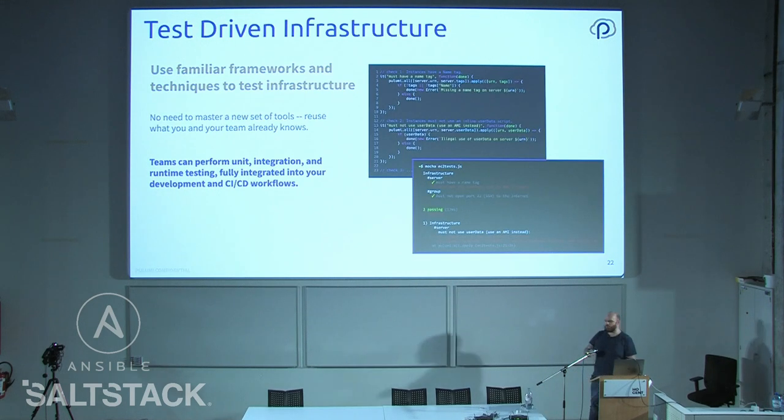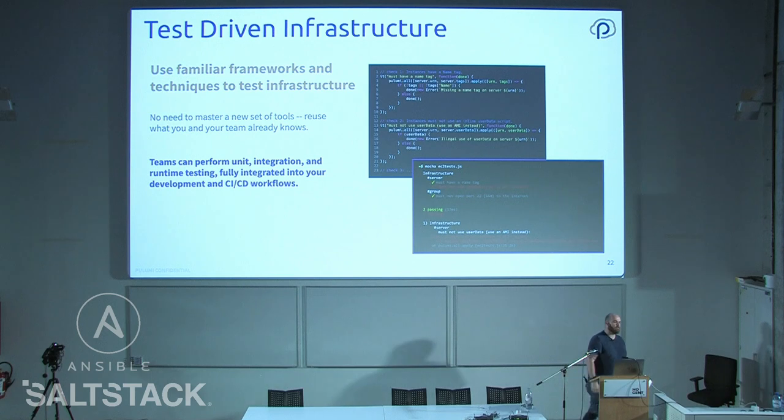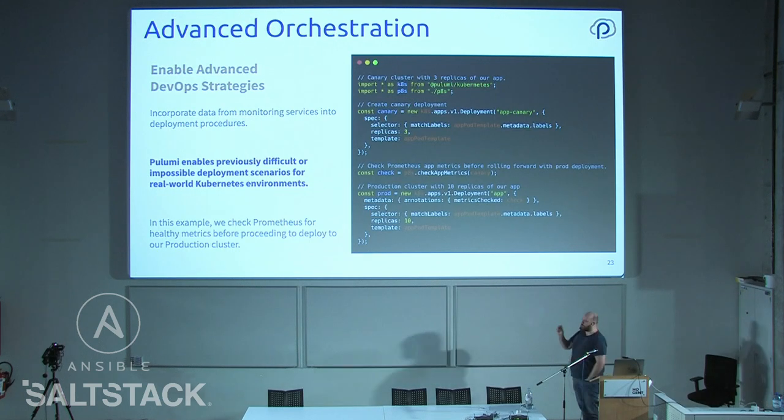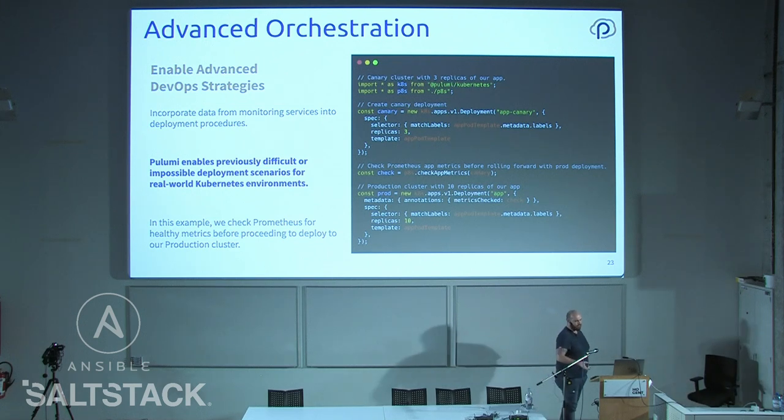Now, here's where we start to differ. We can write tests. We can have a tested approach to all of our code within the same language, within the same application. We don't need supplementary tools or wrapper scripts around it in order to bring these things together. And my favorite piece of the lot is that we can have advanced orchestration.